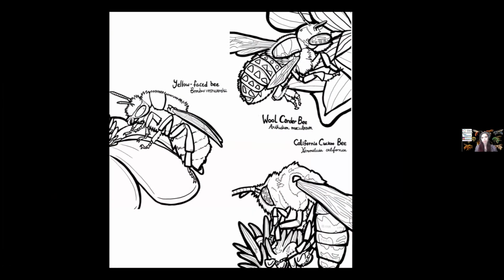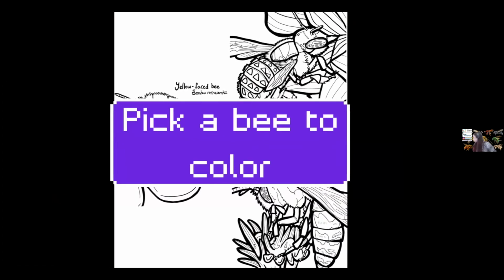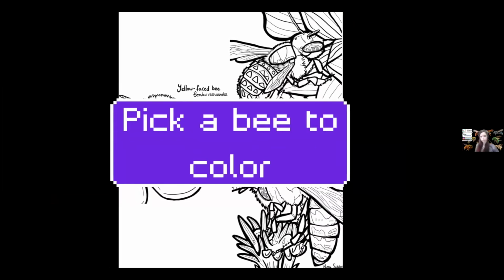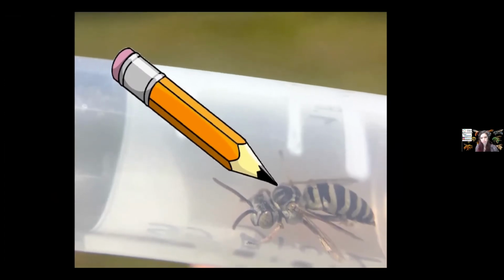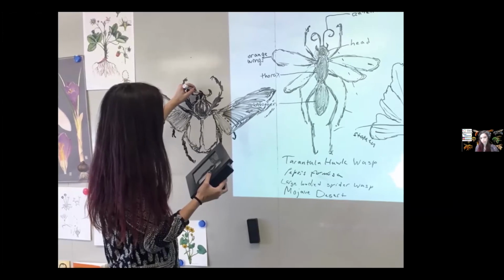Now you can pick any of these bees to color in if you have a printer at home. But if you don't have a printer, no need to worry. I don't have a printer at home either, actually. Instead, you could do what I did when I made these coloring pages. You can look at the photos of the bees in the document that's provided and draw what you see from the picture. Don't worry if it doesn't look like my pictures yet. It takes a lot of practice.